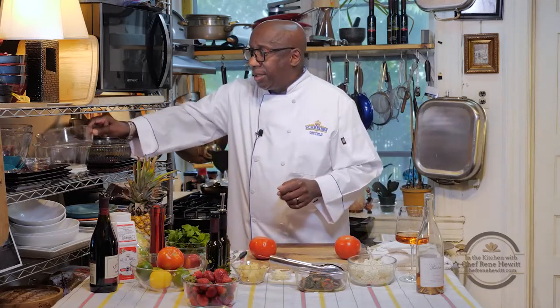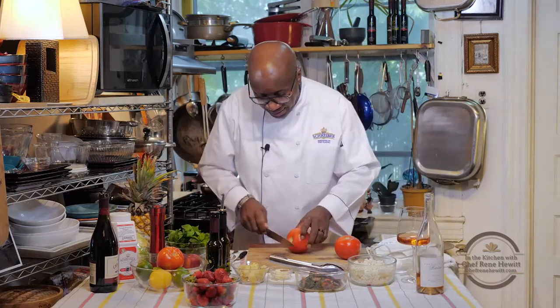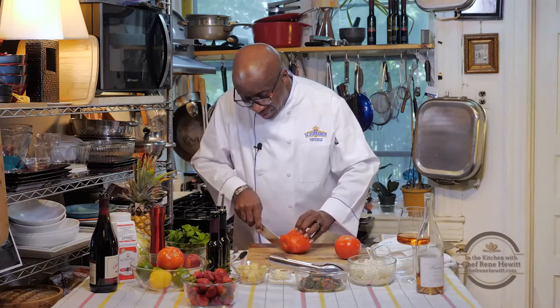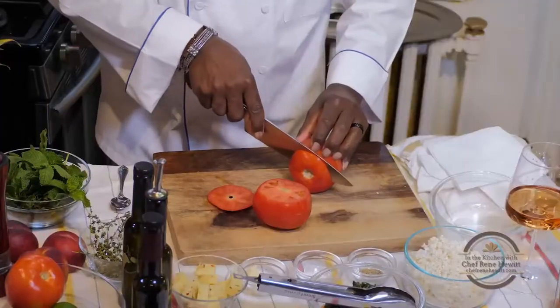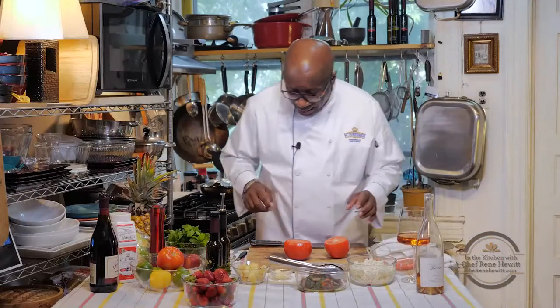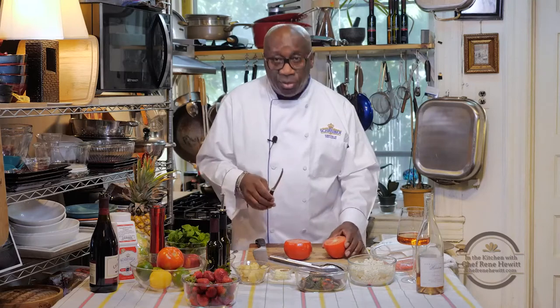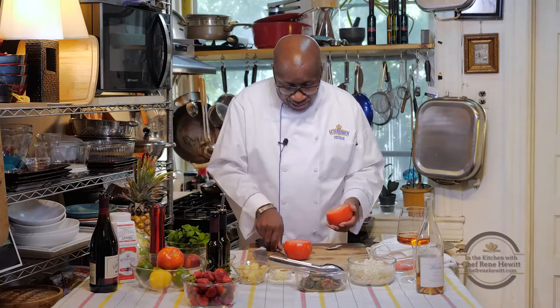And of course, I need a bowl for my scraps. Let's see. Just cut the top. Not too much, just a little bit, okay? Cut the top. Oh yeah, that looks good. Now I have a knife like this that I'm going to use to clean out the inside of it, and then I'll follow up with a spoon to dig the rest of the filling out, okay?